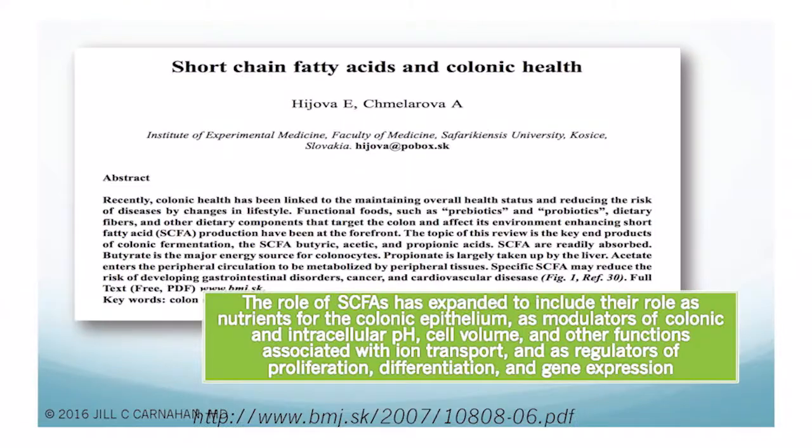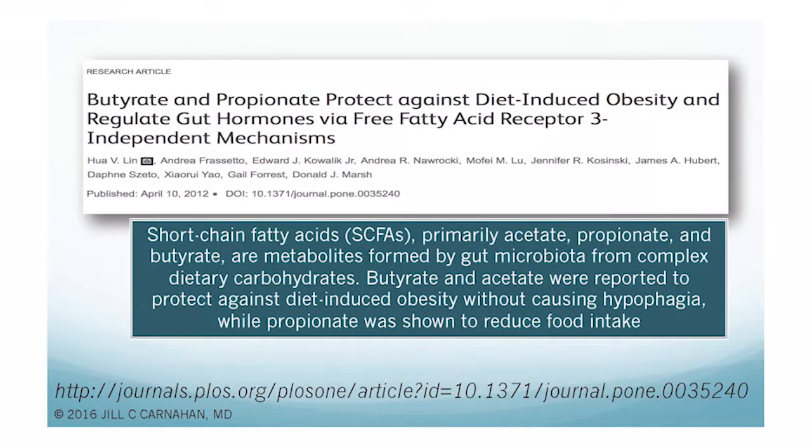This butyrate will regulate mucosal inflammation and oxidative stress. It reinforces those tight junctions and heals the zonulin. It modulates permeability and peristalsis, and there's an association with decreased colorectal cancer as well. This is a study specifically for short-chain fatty acids, primarily acetate, propionate, and butyrate, that are metabolites formed by the gut. Two in particular, butyrate and acetate, were reported to protect against diet-induced obesity.